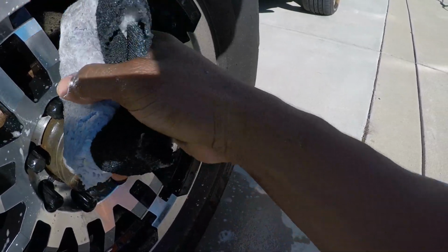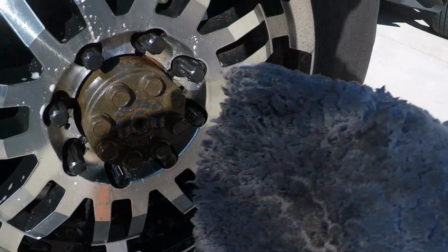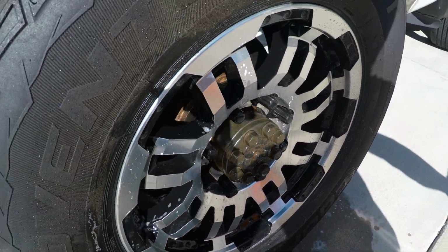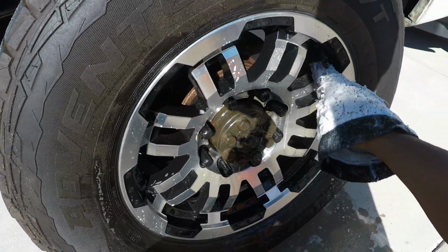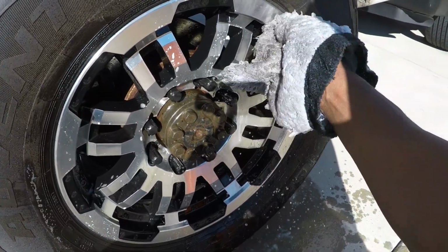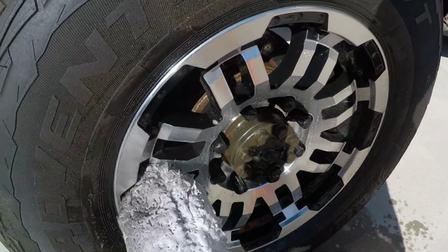But no one's perfect, guys. You take it to a dealer or wherever you take it to, there's no way of making sure that they put everything back like they should. But they're only human. They are only human. Alright, so we're just trying to see how well we can get this wheel to clean up here.